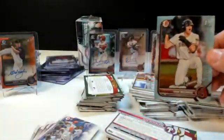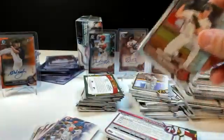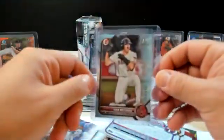Ivan Melendez, one of the premier prospects in this. This guy has insane power. Diamondbacks to 499 with the Melendez. Nice one.